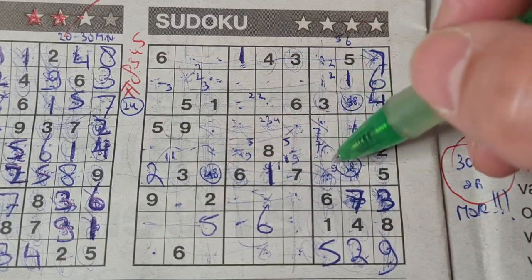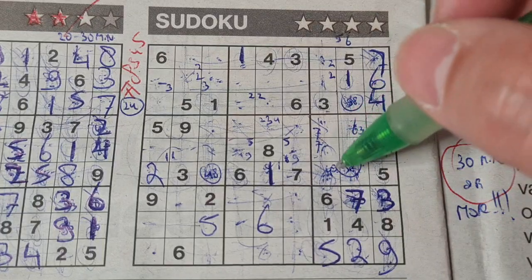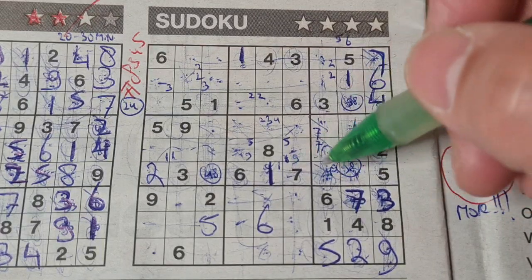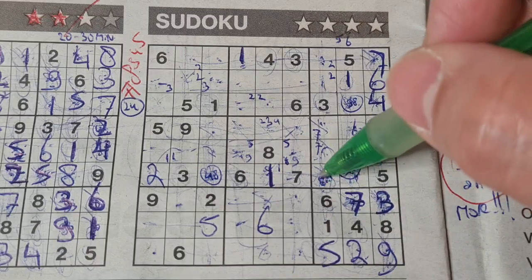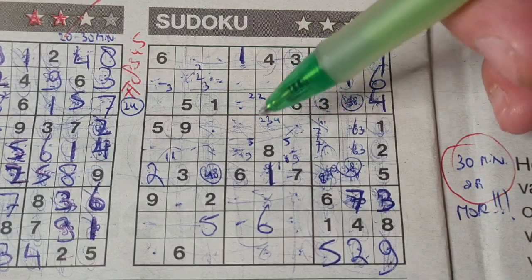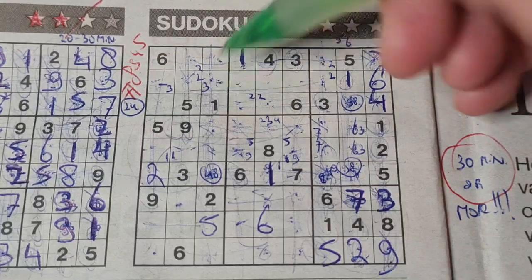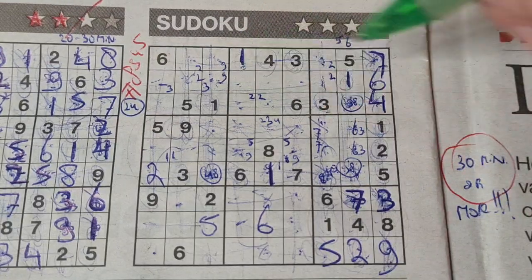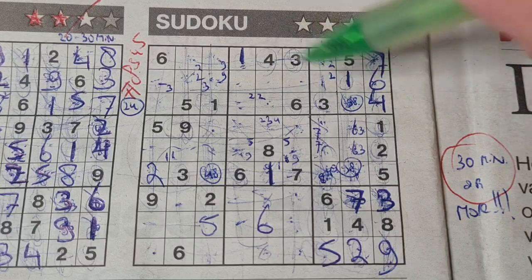Here could be a 4 and a 9, but also an 8. Could be an 8 here. Well, 9 in this column, 9 in the second column, and the third column. The only 2 places left for the 9. Could be here, could be there. Could be a 9 also there.